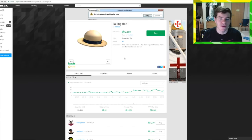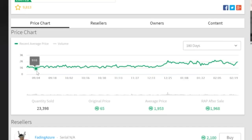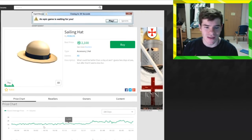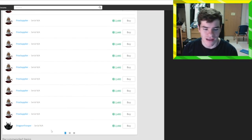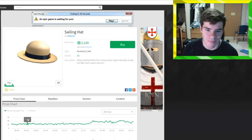Number 1. Alright guys, for the last item on the list, and it doesn't mean it's the best, I just put it last, is the sailing hat. Basically, this item is also very good to get. It was selling for under 1,000 just a few months ago, and now it's over 2,000. It's been rising a lot quickly in the past month. There's a sudden spike in demand, and summer's coming up, so this is gonna get even more hyped. I see this one probably doubling in price too. So pick it up if you can.